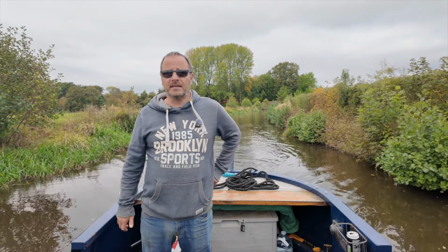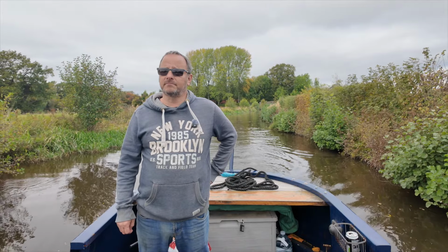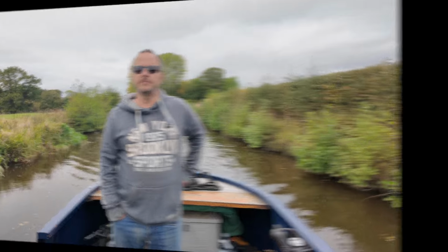Chirk one's okay, that's not too bad, it's not too high, but the Pontysyllte one is pretty high, so if you're not a fan of heights, then I'd sit and put Netflix on for 15 minutes while you go across it and sit inside the boat, because it's not for the faint-hearted, I would say.